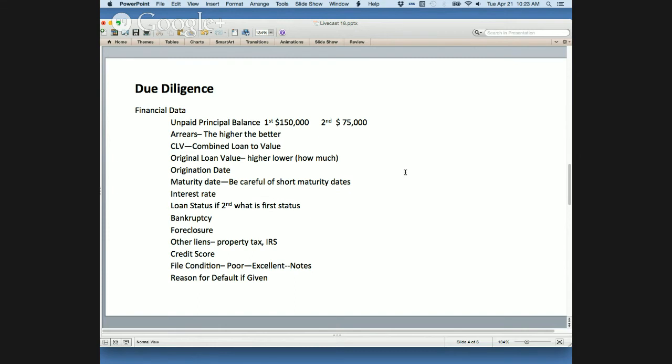The problem with doing tapes and pools on due diligence is that you don't have a lot of time to get them ready. You're given maybe 3 to 5 days, and you need to come up with an indicative price of what you're going to pay. These are the financial data that you would look at.